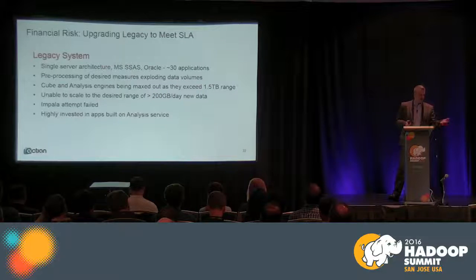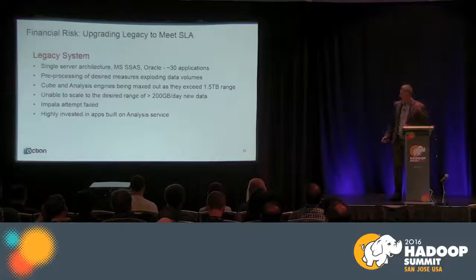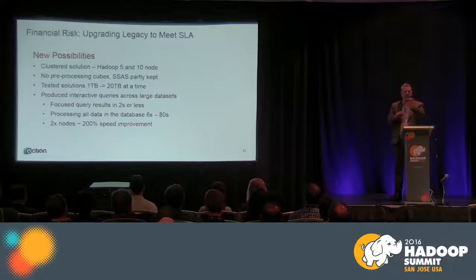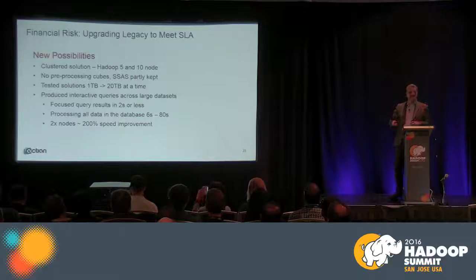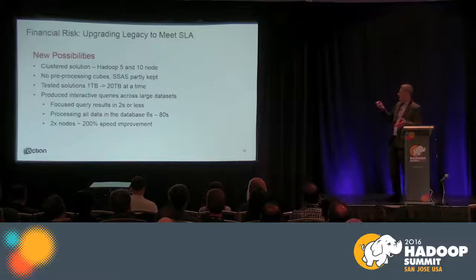And some of the products they were testing on Hadoop were failing. But they're highly invested in the apps that were built on their analysis service. So we had to keep that part of it, but we got rid of the cube generation. We were able to keep the data sources as pure as possible, not merging them all together, not pre-processing them. And we were able to do a bunch of tests from 1 terabyte to 20 terabytes at a time.